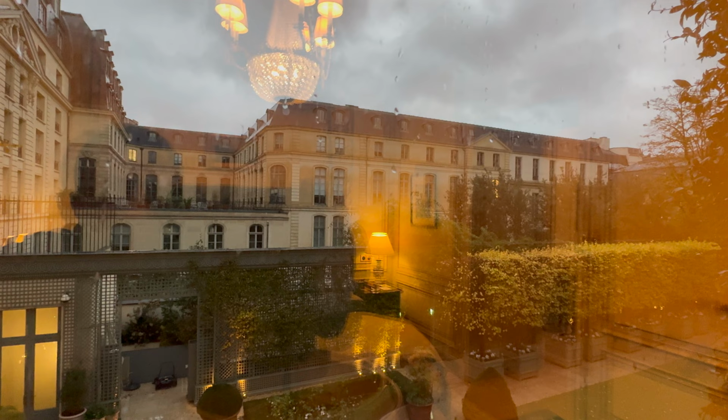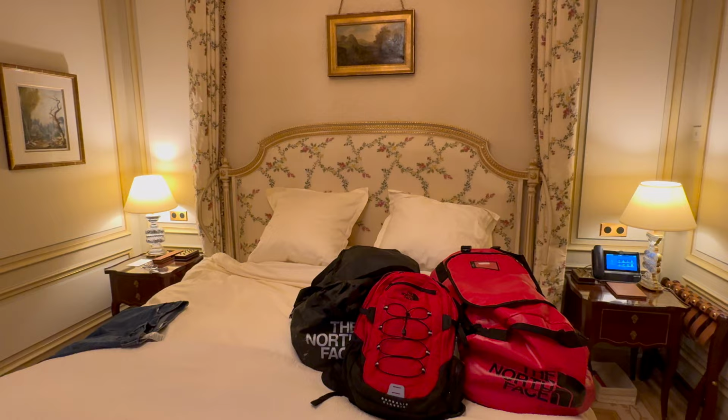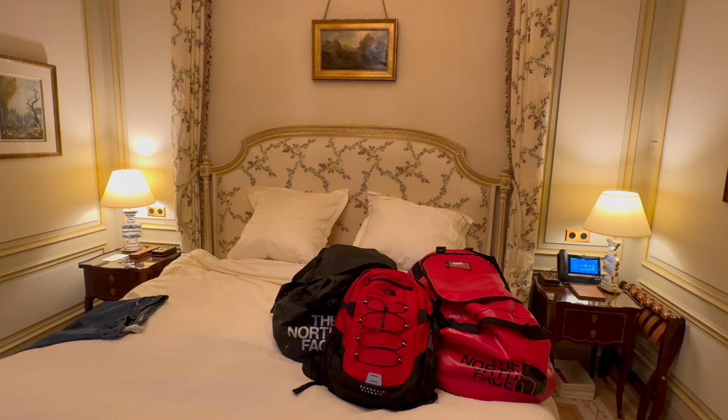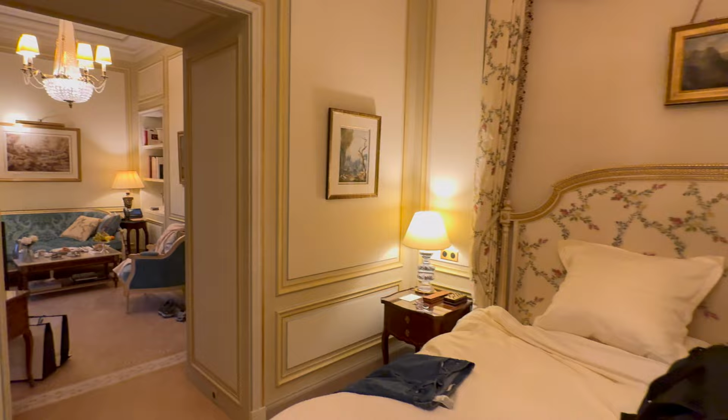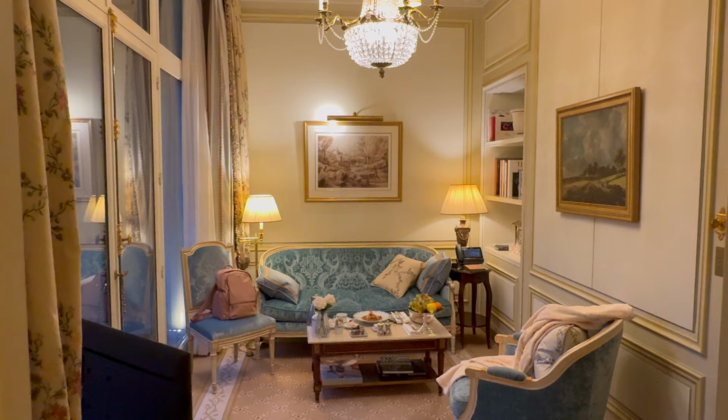So I've had a lovely stay at the Ritz Paris, great hotel, and thoroughly enjoyed our stay here, getting packed and ready to be on our way. It's the North Face bags packed, and get down to Paris Charles de Gaulle Airport, taking the hotel's Mercedes there, and then fly back to Singapore. But the Ritz is an absolutely great hotel, yeah.